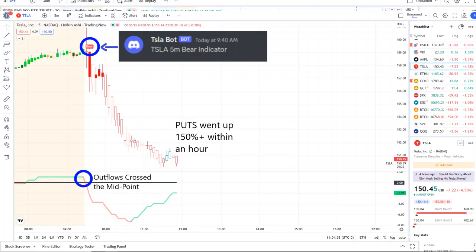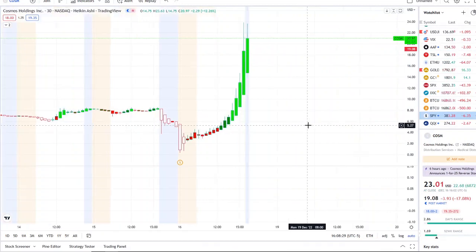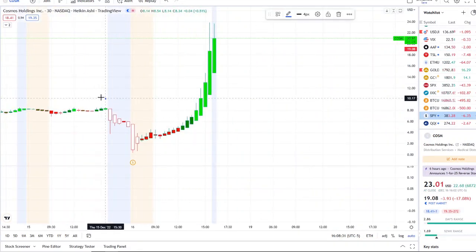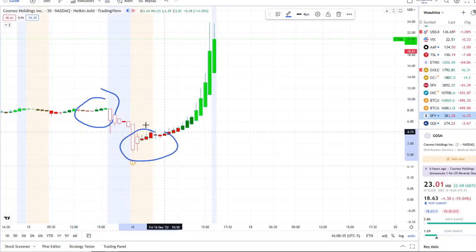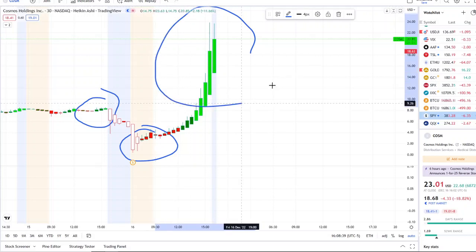Let's jump into these charts. So here we are with COSM stock doing a complete transition from the rip area yesterday into the dip area in the aftermarket hours and in today's pre-market, and today going from a full dip area into a rip area.